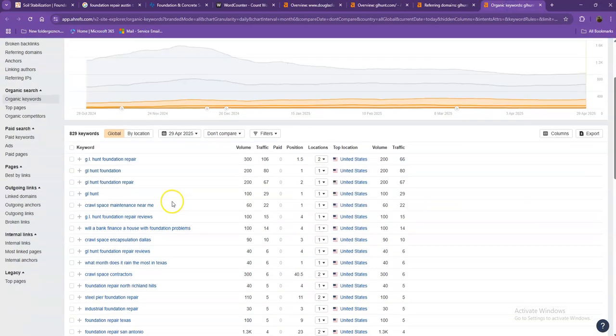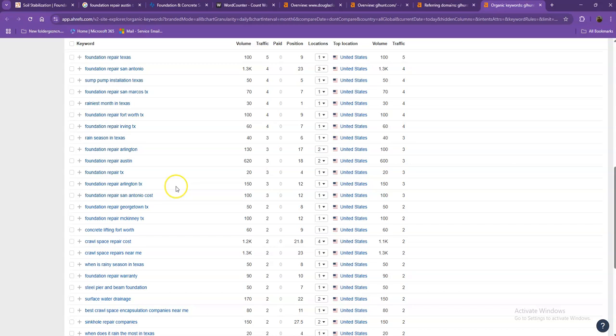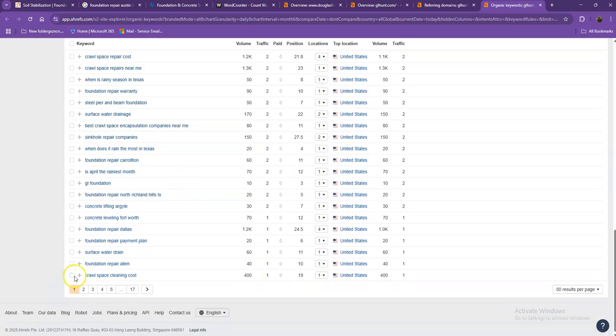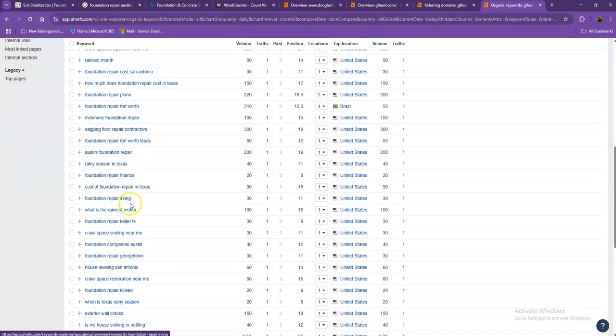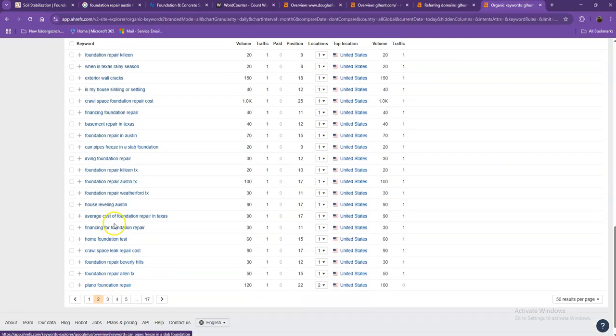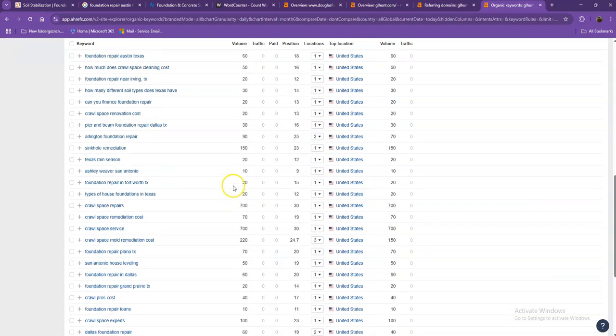Next are the organic keywords. These are the list of keywords they have on their website, so when customers search for these specific words, their website will show on top of the list. If you also look at the numbers under volume, these are the total number of people that search for these specific keywords on Google every month. So that's how important choosing the right keyword is. That way more customers will be able to find your website quicker and easier.